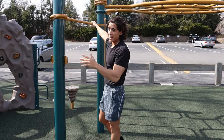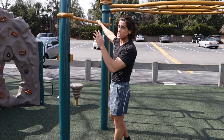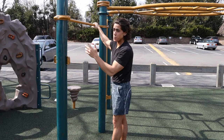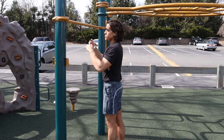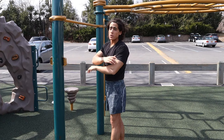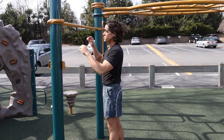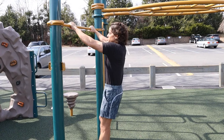So when I do this set, I'm really gonna focus on squeezing my back muscles. And it's hard to squeeze your entire back, so for the first few reps, I'll squeeze my lats. For the next few reps, I'll squeeze my middle back, then maybe even my upper back. Really just trying to keep my biceps and forearms out as much as possible. So I like a neutral grip on this.